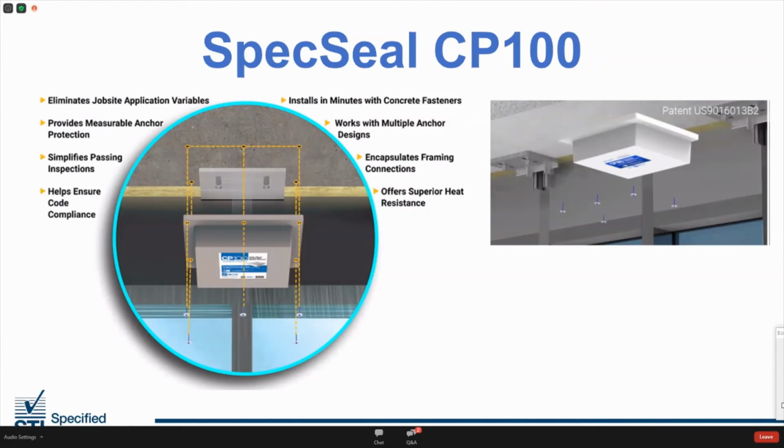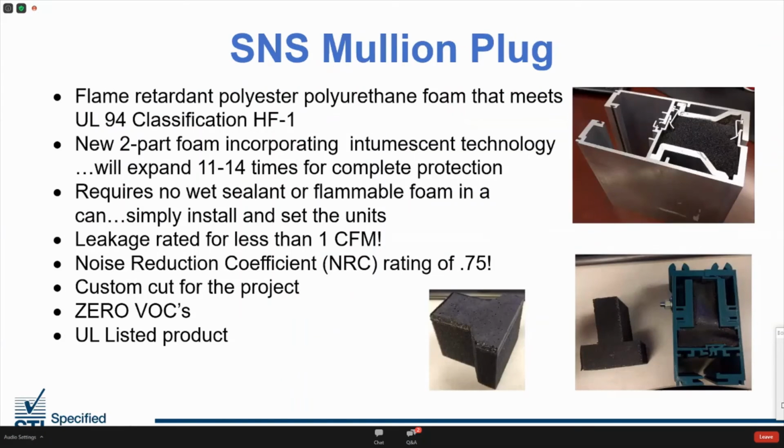As we briefly looked at earlier, STI has also developed testing designs for top and face of slab anchor protection. We have developed the first and only tested solution for 2 hours on a completely exposed under slab anchor system. In addition, we have worked closely with our glazing and consultant partners to develop the industry's first UL-tested solution for sealing the inside of mullions.